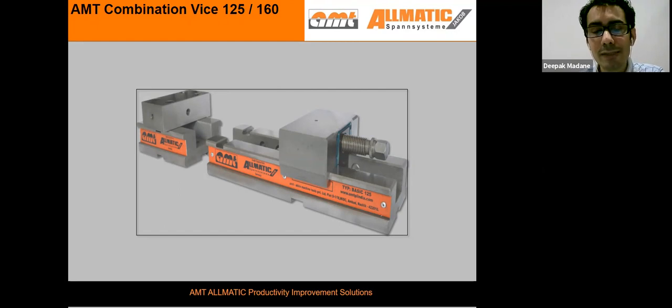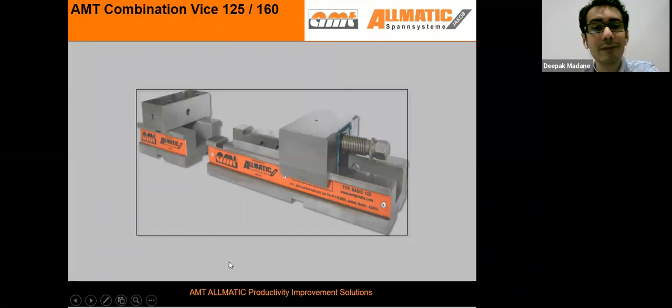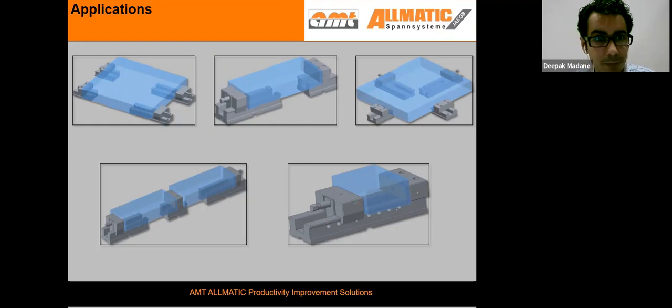For this, we have an excellent product in hand, what we call the combination vice 125 as well as 160. Basically it is a basic vice, but it is broken down into two parts. First is the fixed part and the second is the movable part, as you can see in the slide in front of you. The fixed parts are fixed to the tables and the moving blocks slide along the X or Y axis, whatever the orientation of the vices may be.